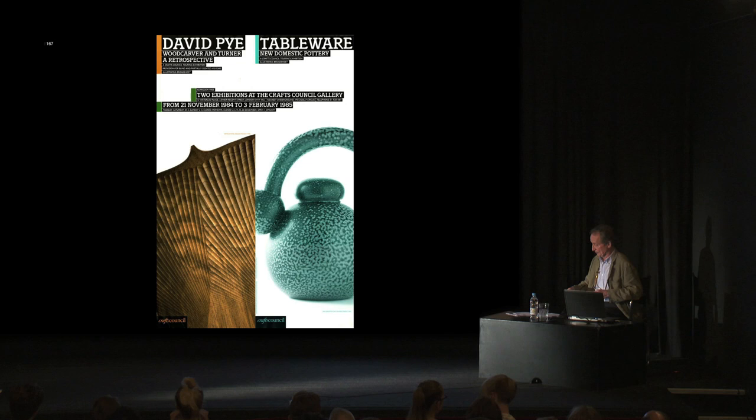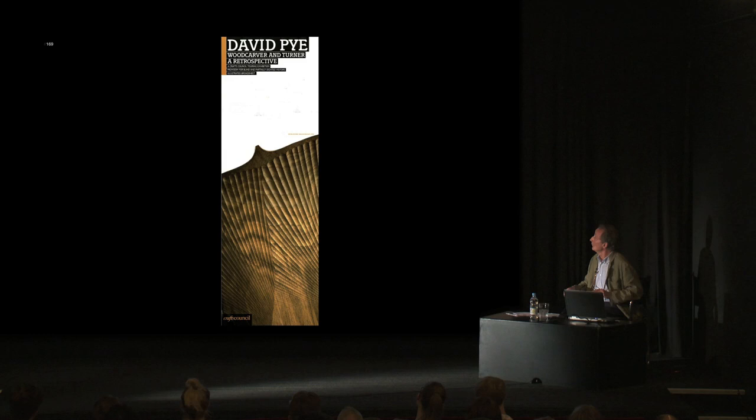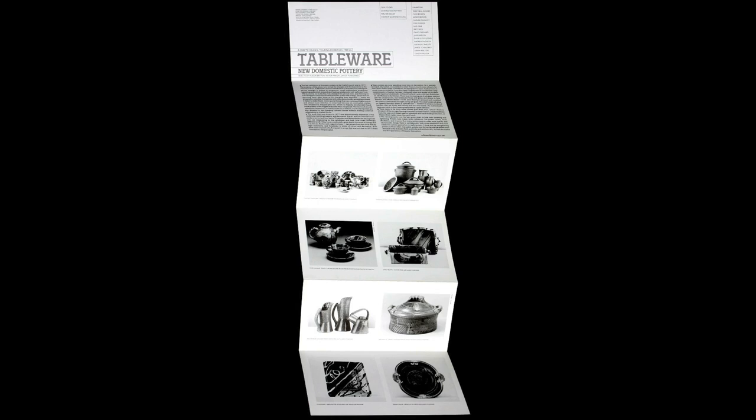Now, the central type, which was there, you see, has been wiped off the plate, so that each exhibition, when it toured, could have a separate poster, and the individual venue could put in their own information in the blank space that is left. Even more economically, on the back of those posters was the catalogue for each exhibition. This is for David Pye, the woodcarver, and this was the domestic pottery. So from one piece of paper came all these different items.